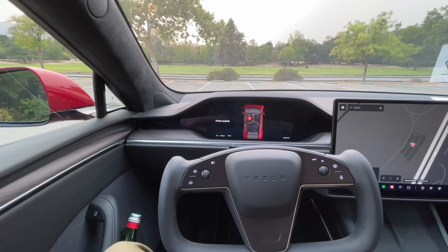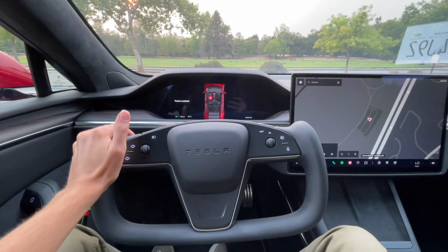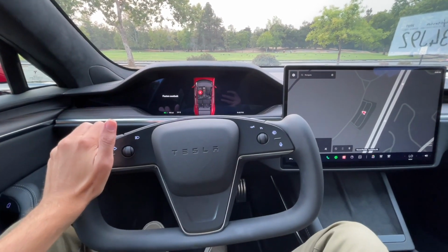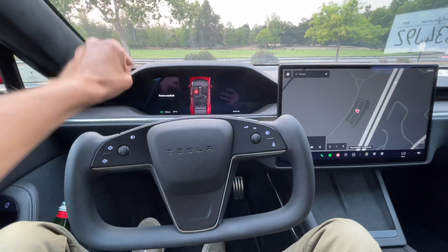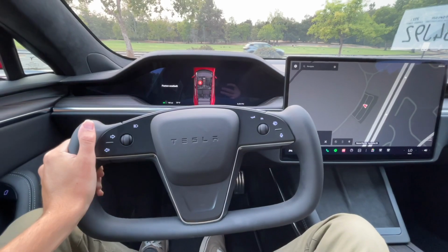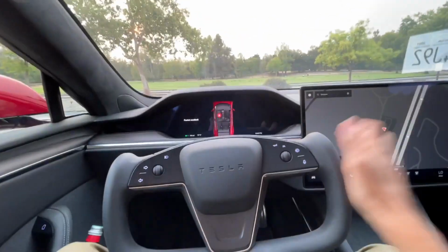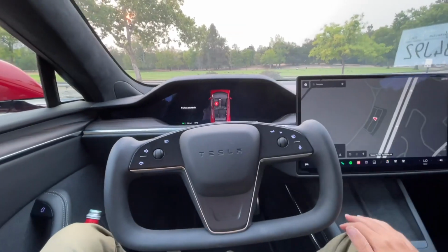Of course, the biggest thing that we have to talk about is the yoke, okay? They've legit replaced the steering wheel with a yoke, okay? This is like something you would find on a video game controller. So, yeah, it's a trip, dude. Let's just put it that way.